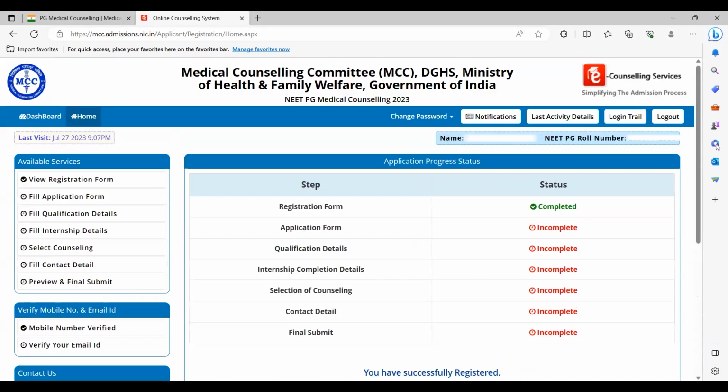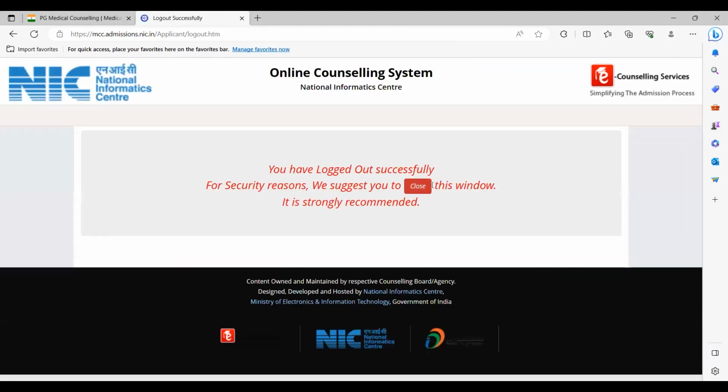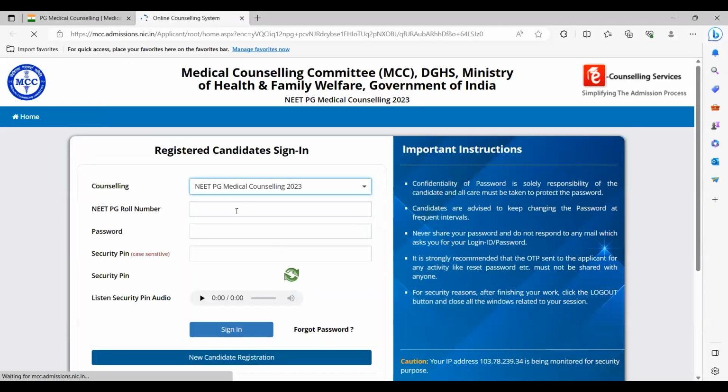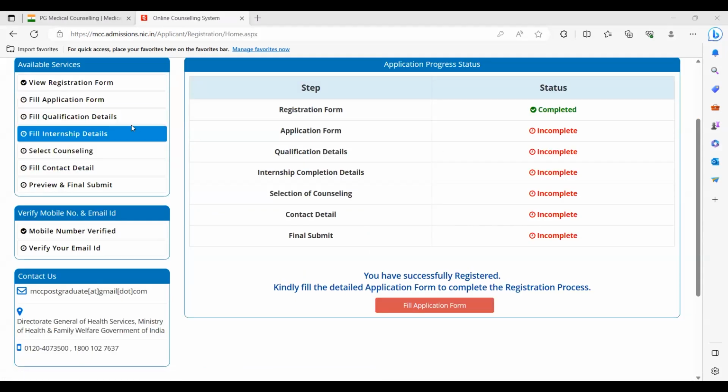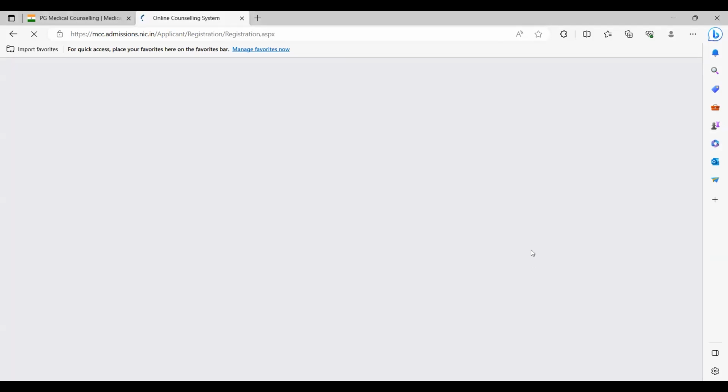At any point in time, you can log out. Then where would you go? Go to MCC, go to new registration, go to sign in over here, enter your roll number and the password that you have generated, and then you will be able to enter with your security pin and go to the same page. This is the registration form. You can go to the fill application form link.